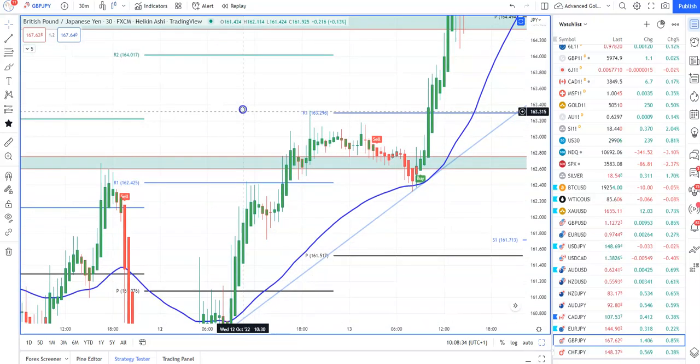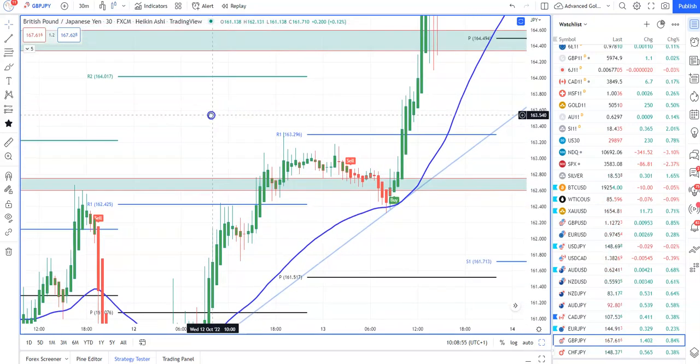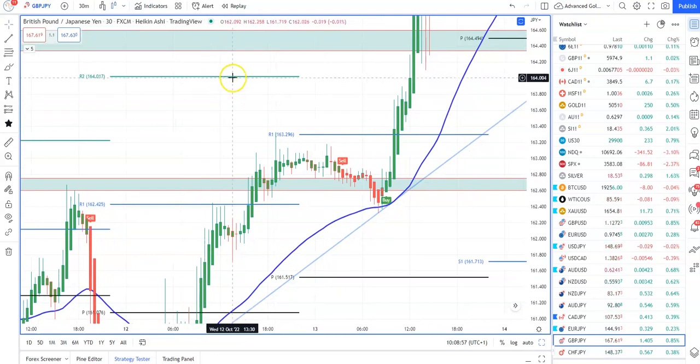Okay, now what happens is as soon as target 1 is hit, I will move my stop on my second position to break even somewhere around there, or maybe even just below the lock in. Actually, move the stop to just below the blue line, and that will lock in even more profits. But your target to R2, if you held it overnight to the next day, would have been hit. Now let's go on to the next one.